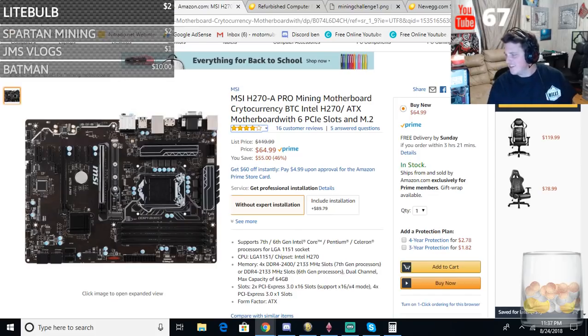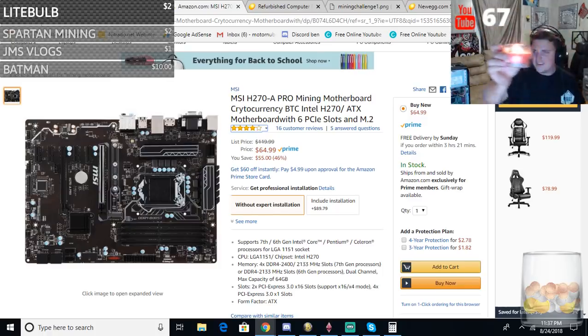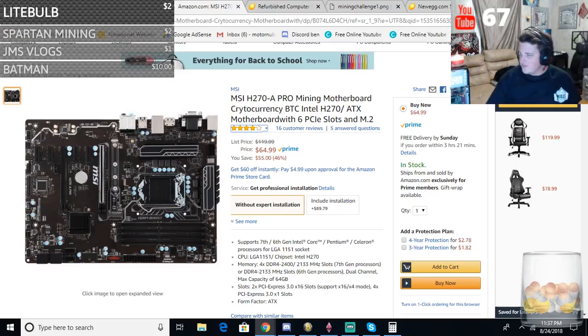All right, so I'm looking at this motherboard, and first off, I can see it's got an M.2, so that's one GPU. And then I see the other PCIe lane.